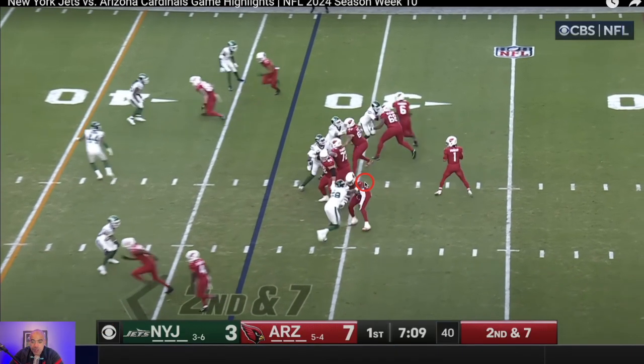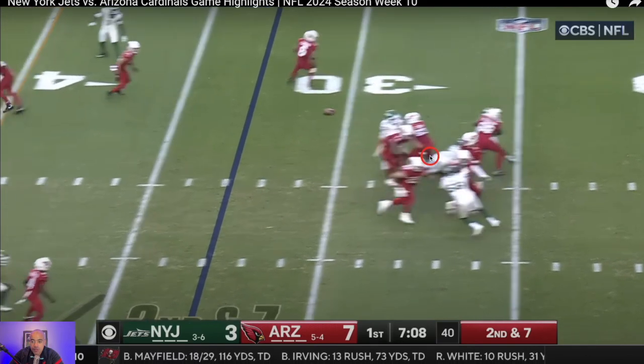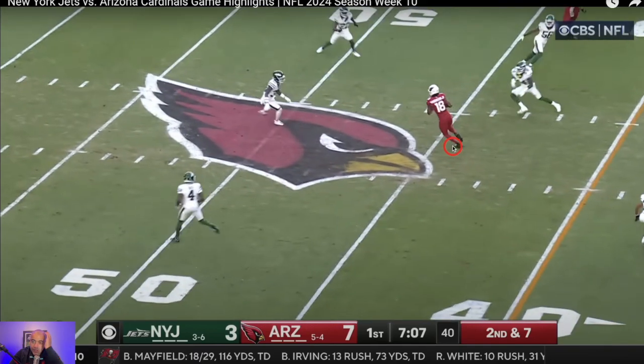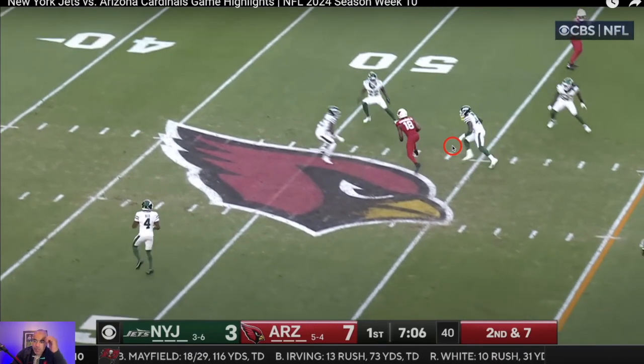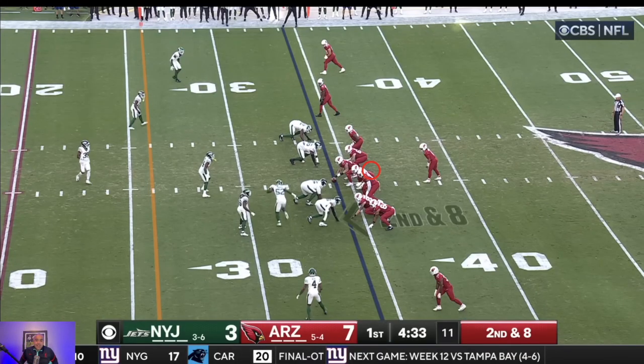The pass protection was really good, right? No pressure really at all. There is some up the middle, but guess what? Kyler's playing quick. He gets an open Marvin Harrison right over the middle, and that is an absolutely massive gain on 2nd and 7. Get to the 2nd and 8.